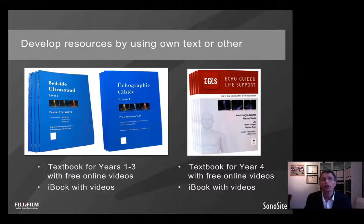We develop resources by using our own textbook. This is a textbook that I wrote, which is available in English and French, as well as on iBook, and the EGLS Echo-Guided Life Support textbook written by Dr. Langto and Valois, which we use for our 4th year course. So we realize that there is a lot of information online, but it's difficult to tailor the online information to the course that you designed for your undergraduate curriculum.